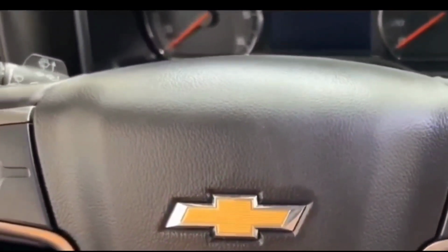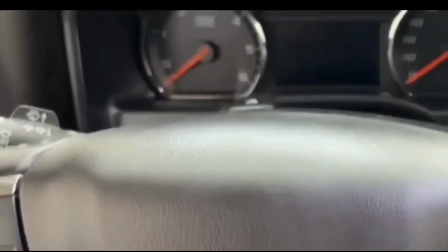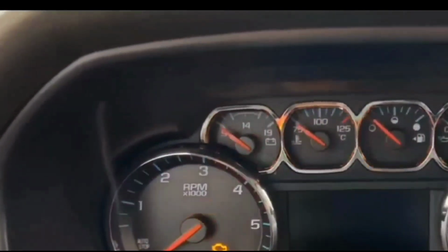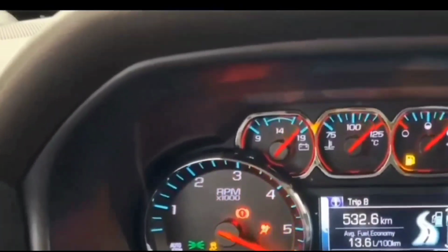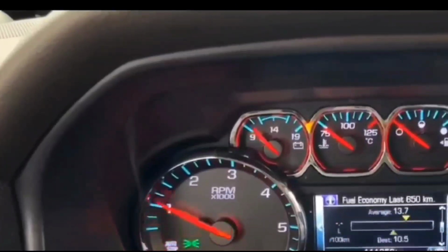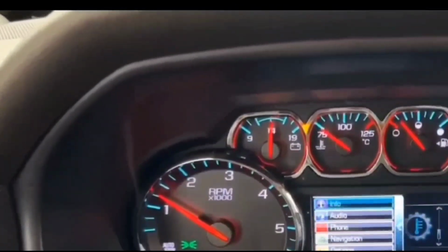And if you guys have this code, you probably just want to swap out all the spark plugs. It's probably time to do a tune-up on your vehicle, not just the spark plugs, but the serpentine belt, the air filter, whatever else you guys need to change up, if you have a vehicle that's passed over 100,000 miles.